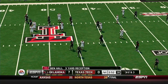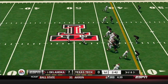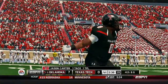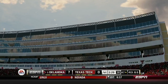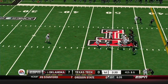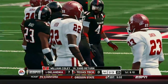Pulls it in and stopped in his tracks with that tackle. He's tackled at about the 47-yard line. It's a good surge by the defense. They really disrupted the timing on that play and gave him no chance to get the first. Brown looking to get some distance on this one and give his team the field position advantage. Gets to about the 27-yard line.